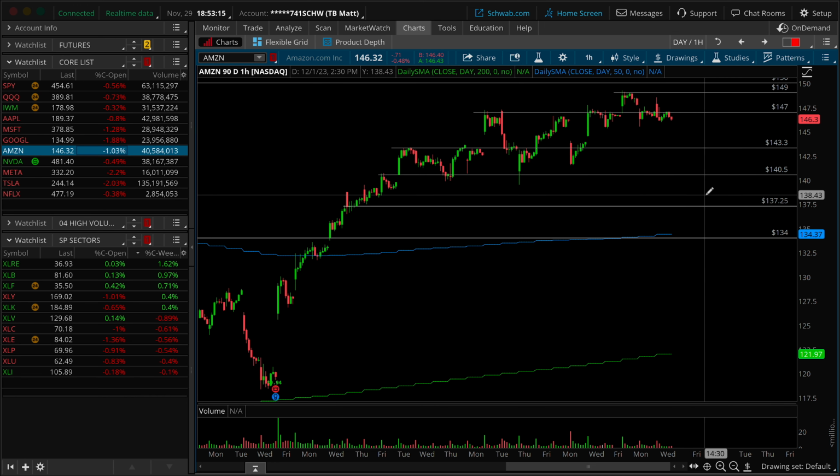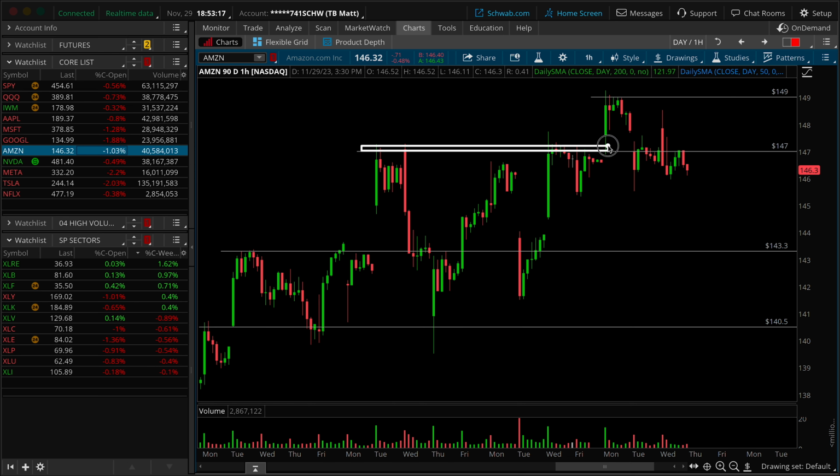What do we see out of Amazon, the old mini beast, last but not least the mini beast? 147, lower high, very clear into the afternoon session. So what's the name of the game? Extremely similar. Any consolidation below, looking for a breakdown, and your target is not this arbitrary level, but instead meant to stop the cursor there at 143.30.